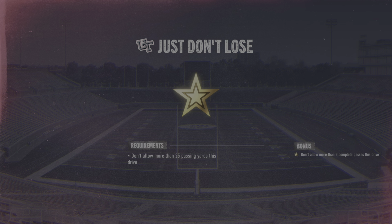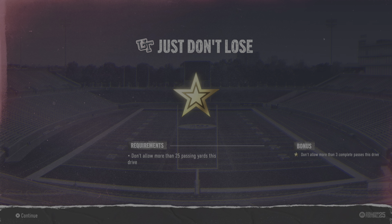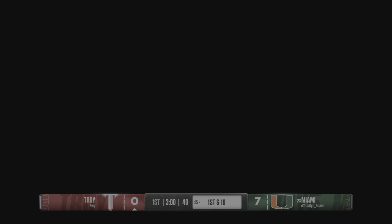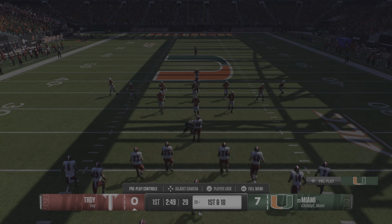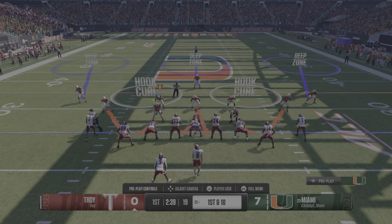Welcome to this College Ultimate Team Challenge presented by EA Sports College Football. As always, if you want to check what goals you're going after, just go to the pause menu. In this challenge, you'll be facing the Troy Trojans. Take it away, broadcast team.